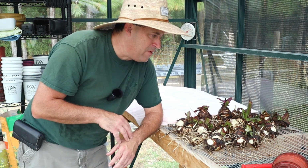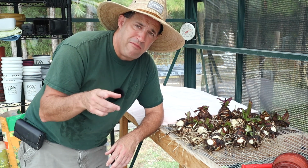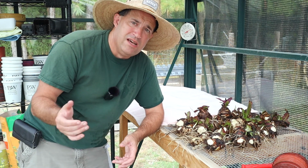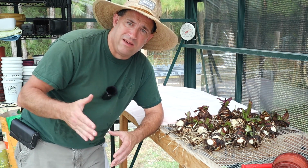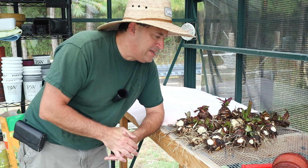What I think I may wind up doing is putting one or two back where we dug them up from, a little more towards the front, because again, they only get to about 3 foot tall. So a little more towards the front, and I want taller plants in the back of that corner to give the area a little bit of height.